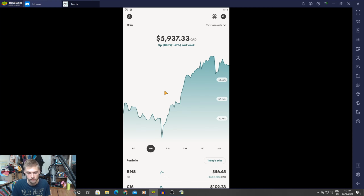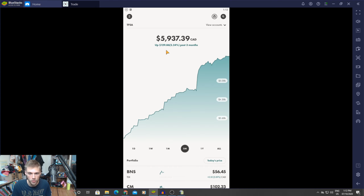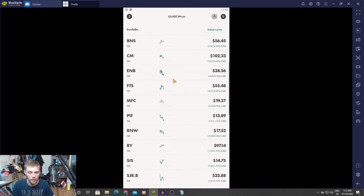It looks like the overall stock market in the past week has slowly risen, but Canadian stocks have done quite well. And over the past month, once again, we had a nice big dip at the start of September, and now we're starting to recover going towards the end of September, the beginning of October. We are currently up about 0.28%. And over the past 3 months, we are up 2.24%. So we're definitely on our way back up, even though it looked like we were dipping a little bit over the past month or so. That seems to be the trend. So we'll have to see how things go, but here's the portfolio overall.